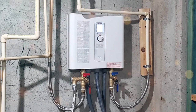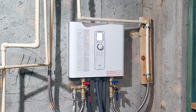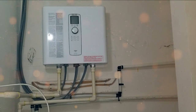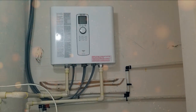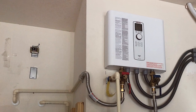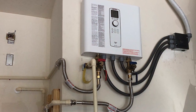It also offers a unique feature called Advanced Flow Control, which automatically adjusts water flow to maintain a constant temperature, so say goodbye to those cold water surprises. It operates silently and efficiently, making it a dream to use. And let's not forget, it also has an energy-saving mode to help you reduce your utility bills. It's a little on the pricier side, but the features and build quality justify the investment.